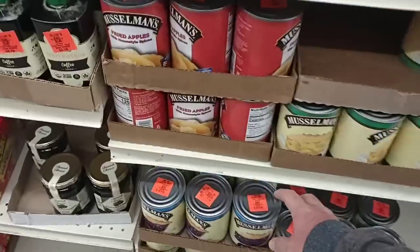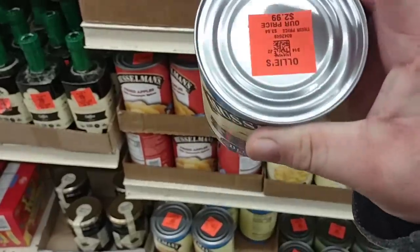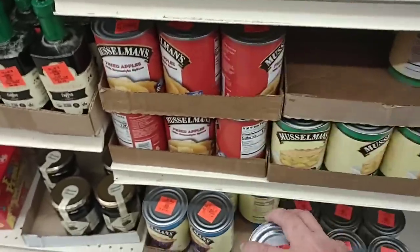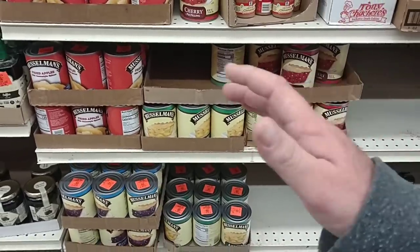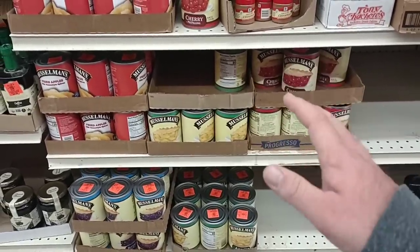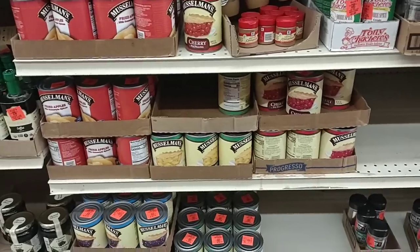They got the blueberry. Somebody was asking about this one. Yes, they did have it at Meijer. That's where you were asking for it. $2.99 for these. And like I said, we've gotten a lot of good comments on these. So if you have an OLLIE'S, first of all, let us know if you shop at OLLIE'S. Let us know down in the comments what some of your favorite products you like to buy here are.